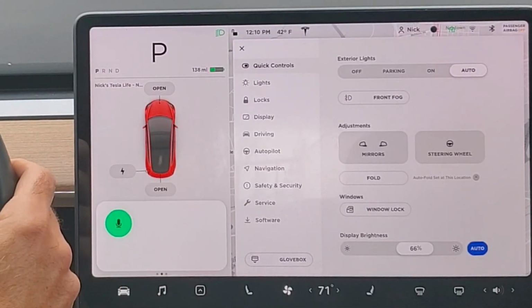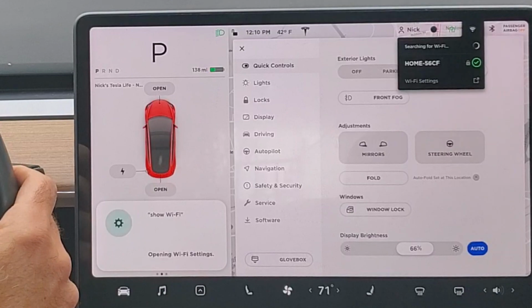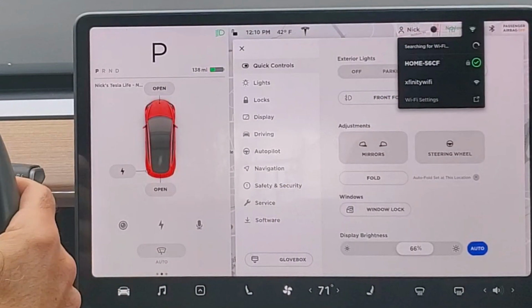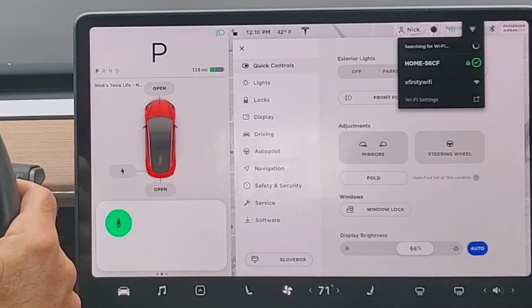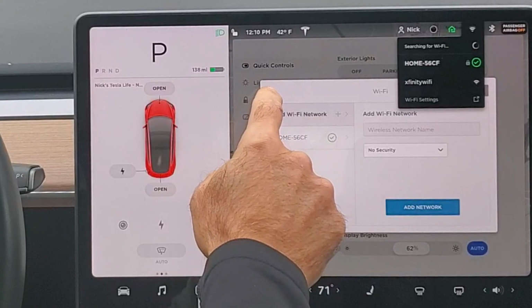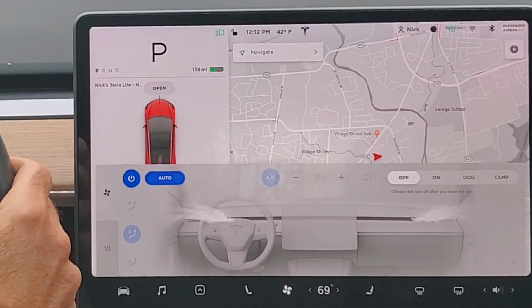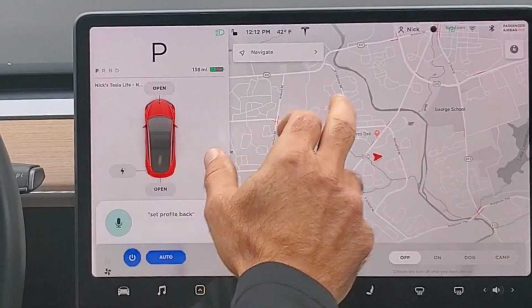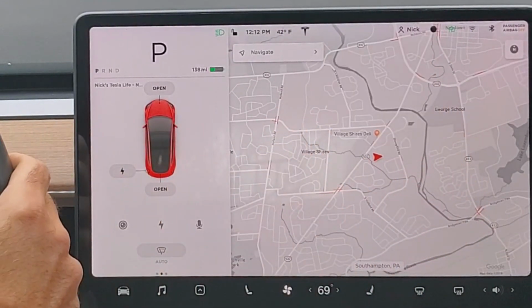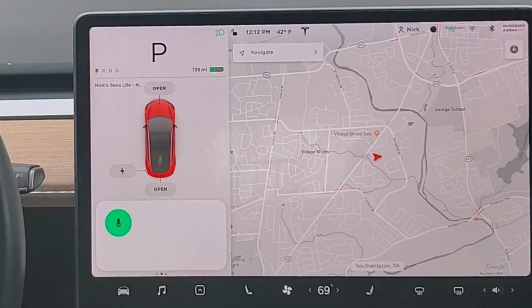Show Wi-Fi. That's cool. Wi-Fi settings. Show Wi-Fi settings. Very nice. Set profile back. So I have these profile settings. Let's see if we can set profile up.